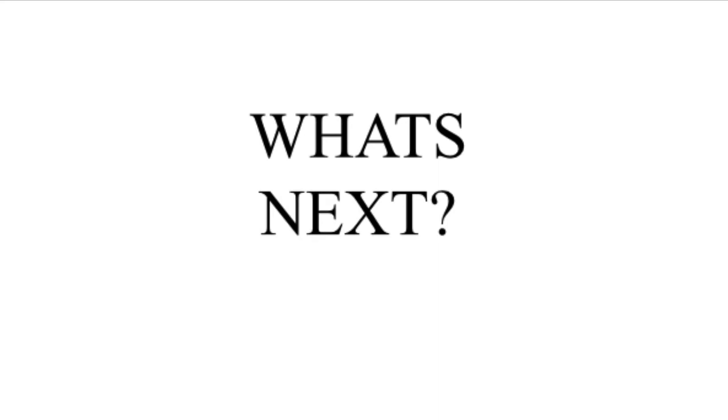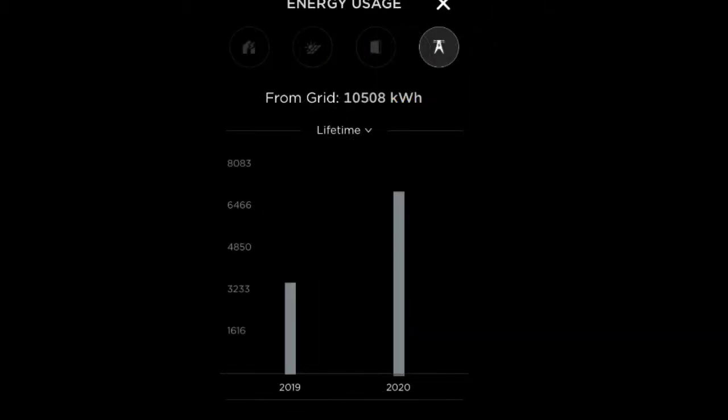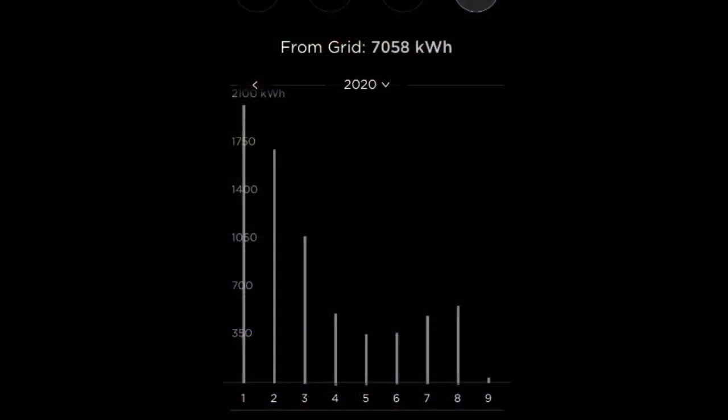Where do we go from here? But before I make that decision, I thought I'd better share some detail. We've done 3,310 kilowatt hours of solar this year, but we've also imported 10,508 kilowatt hours from the grid, which makes you think that we should actually add more solar. But when you look at the month by month, you'll see that most of the energy is being used in winter with the electric boilers, but the solar wouldn't help that. When there's no sun in the winter, you don't produce a lot of electricity.